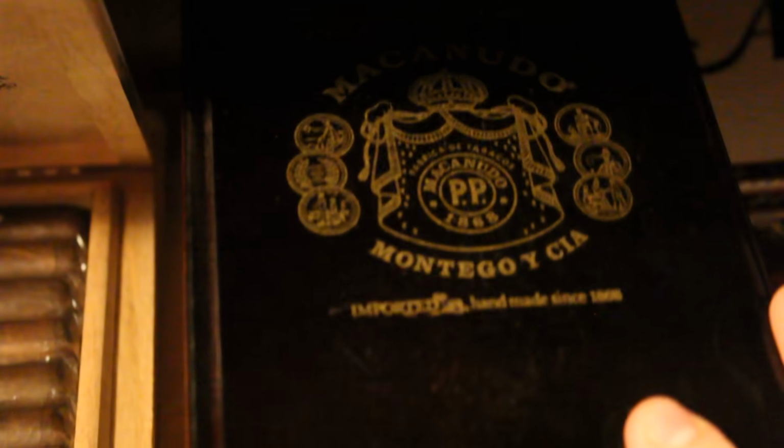Got a box of the Macanudo Vintage 1997 in Maduro. Very interesting looking box. What's really cool about these is, if you haven't had one before, each one of these cigars, let's see if I can take this tray out so you can see what they look like, come in boxes of 12.